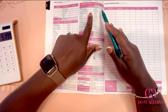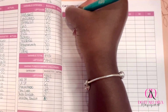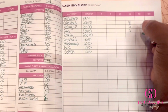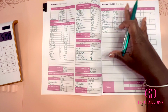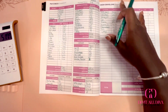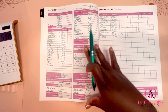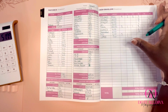So what I'm gonna do is I'm gonna just do the breakout for my cash envelopes, okay? So on this page is the cash envelope breakdown, where you're able to write down all your categories that you're gonna actually be pulling cash for. For right now, I'm only gonna pull cash from my wallet because I need to figure out my sinking funds and the denominations and what's gonna get stuffed this week. So this is the money that I will have in my wallet.